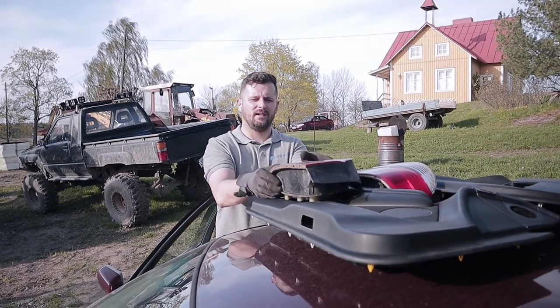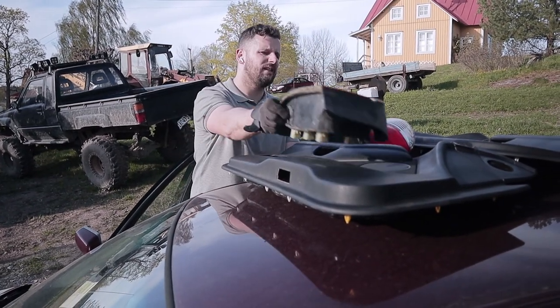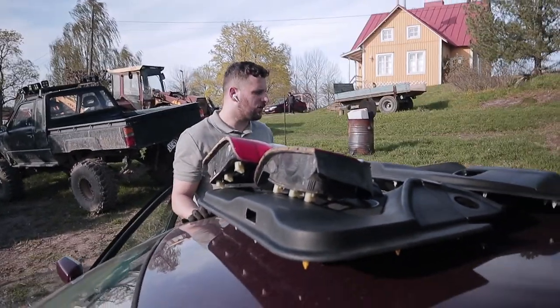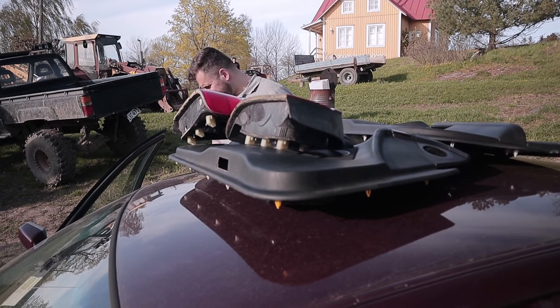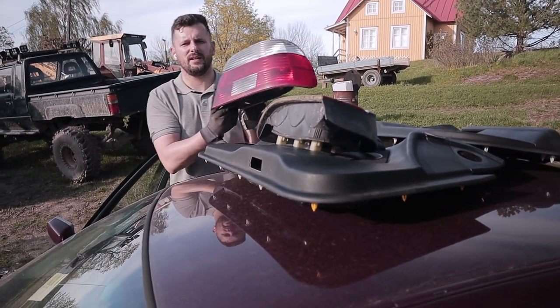Original Hella taillights from E39. Should consider that. Yes, because mine are broken. And look at those trims. Good condition. Yes, they are, but I have the Alcantara stuff. Yes, I know. But these are also quite good looking. Definitely. You taking the headlights? Taillights, I'm sorry.